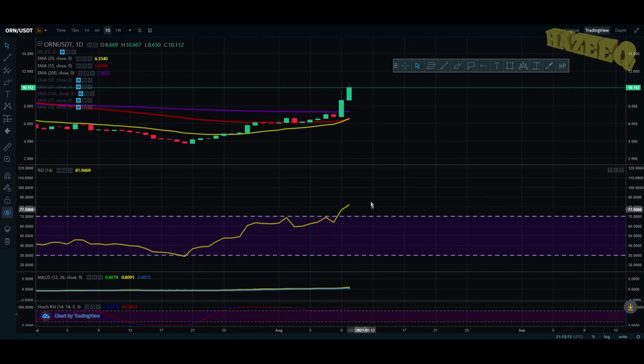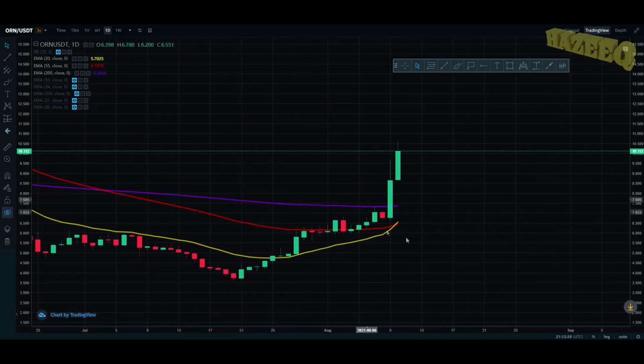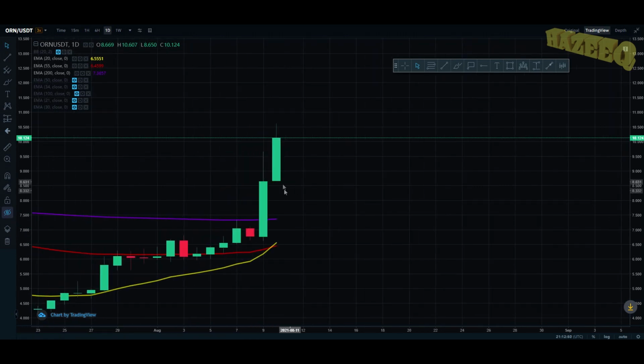On the RSI, we're sitting at 81, which is incredibly bullish, but it does mean that we're a bit overbought. Potentially, you could have taken some profits over here. And right now, we're looking at two major support levels on the daily chart, and that would be the 200 EMA, which currently sits at $7.36, or we consolidate a bit and we let the EMAs creep up, and we're going to bounce off the 20 EMA once it starts creeping up to the upside. So potentially it could be somewhere around $7 to $8. That may be a bounce.